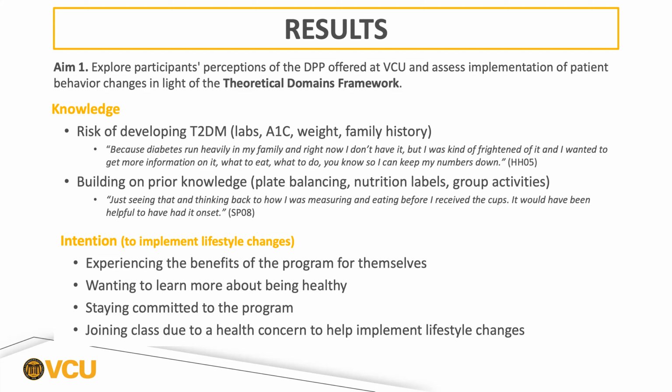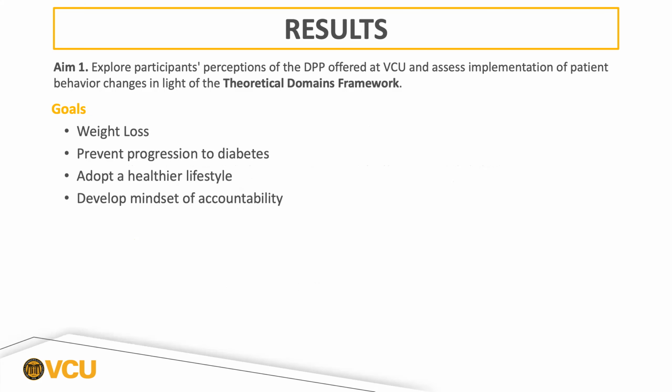So the program really, just by being in the program, if before they had the intention to join, when they were in the program, they had the intention to implement everything that they were learning about. So the main goals of participants, at the top of the list was weight loss.